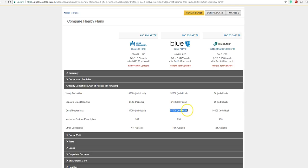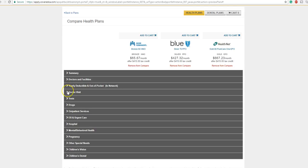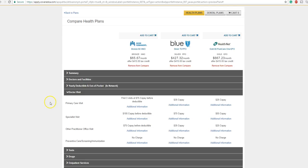Basically the same thing goes for the silver, and there is a $6,000 out-of-pocket maximum for the gold plan. And again, here is the maximum cost for prescription drugs across, and there is no other deductible. So let's move on. We'll look at the doctor visits.